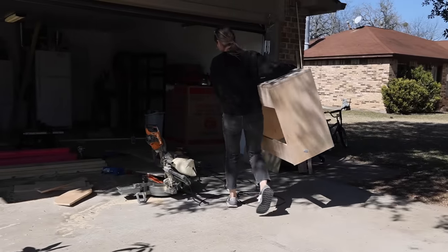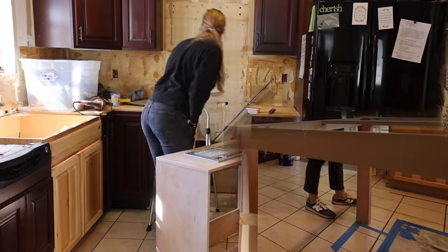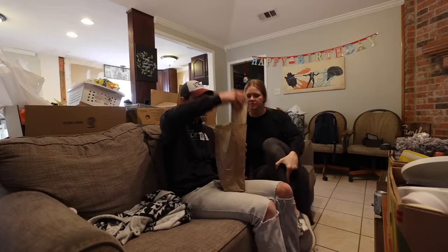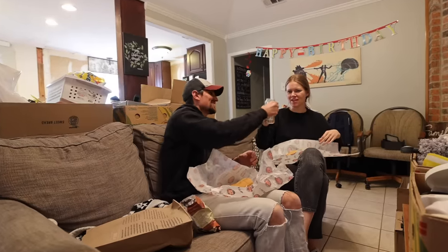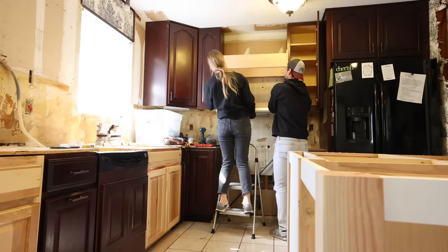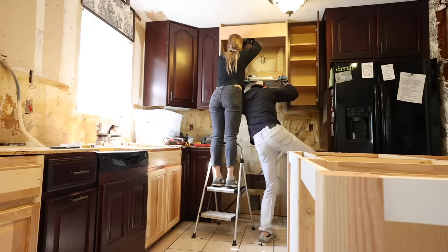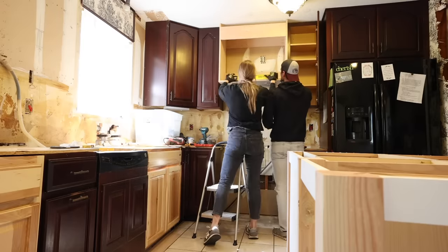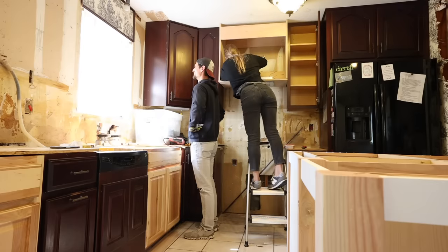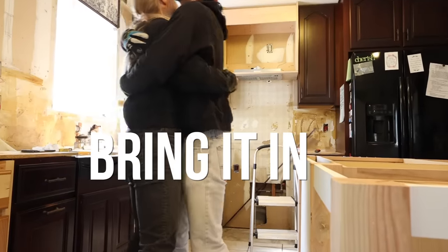Before Andrea was ready to install this vent hood, it was time to take a well-deserved lunch break. Honey, I'm home. Ta-da. After lunch, I got Dean's help and we attached the vent hood to the wall by screwing it into the studs. Nice work. Bring it in.